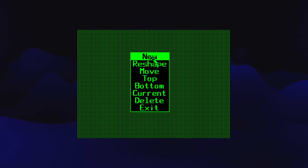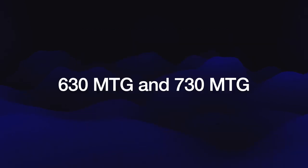And a lot of this stuff went on to inspire similar things in the Plan 9 operating system at Bell Labs, if you've ever heard of that. So later on, by the early 90s, the 5620 was kind of getting long in the tooth. It was a little obsolete. So they replaced it with the 630 and the 730 MTG terminals.